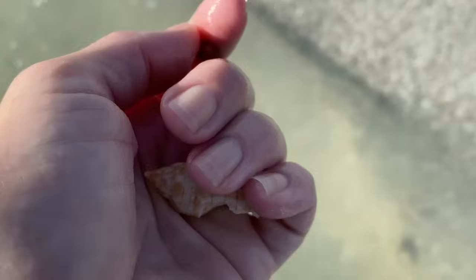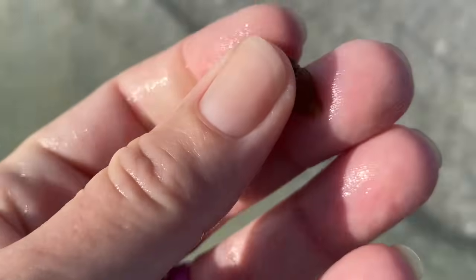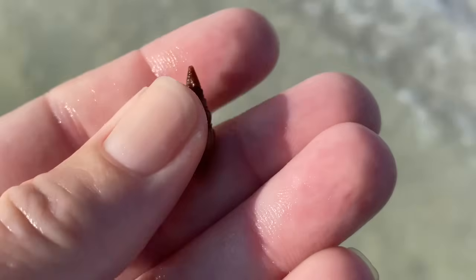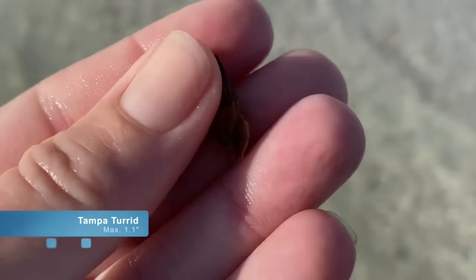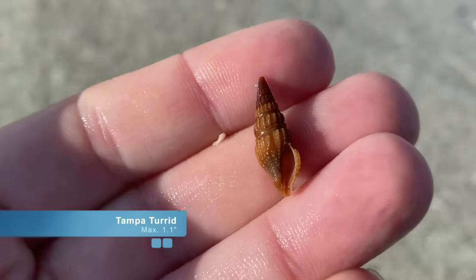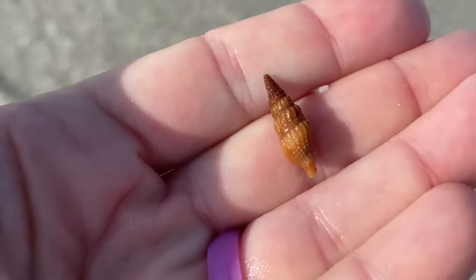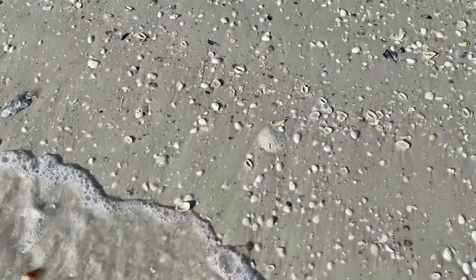All right, there's a banded tulip. Yeah, it's fine. I'm not going to hold on to it. I want to look at this. Look at that. Isn't that cool? And I find these from time to time down here in the 10,000 Islands. That is a Tampa turrid. Yeah, I know. Wacky little name for a cute little shell, right? A Tampa turrid down here at Dickman's Island.